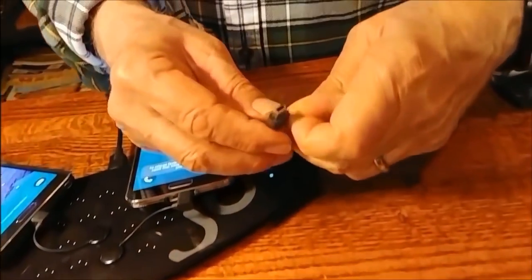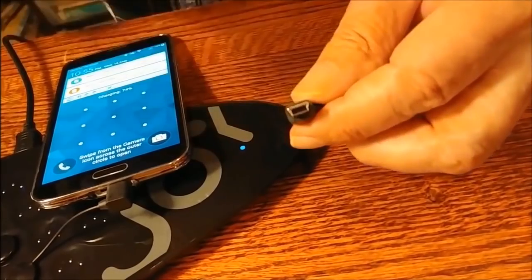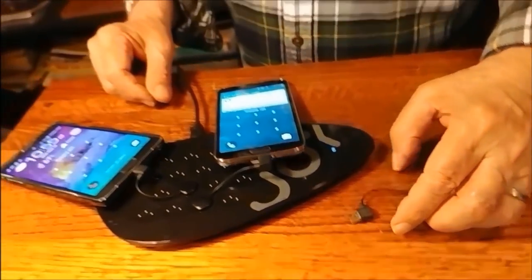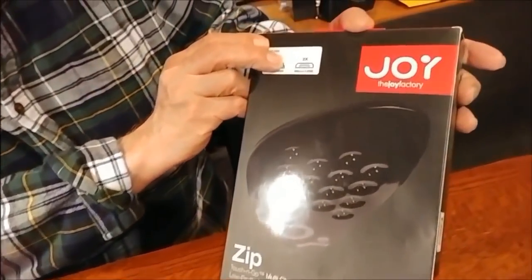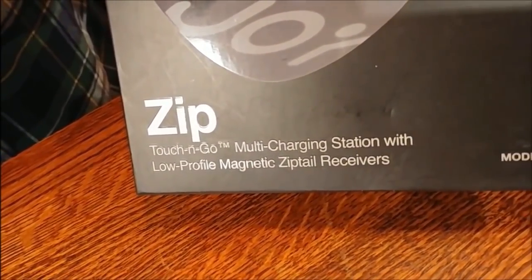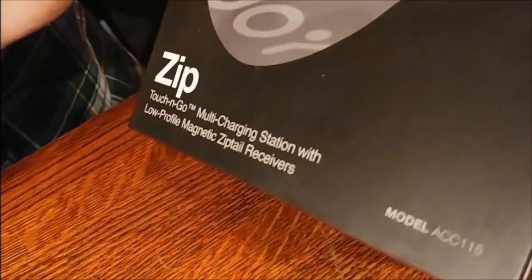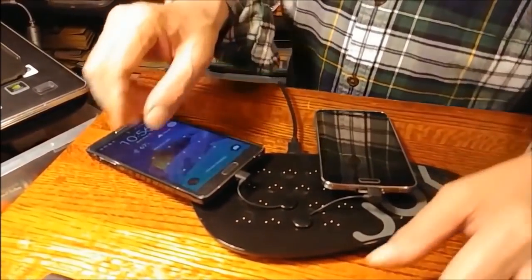So it's kind of old because it also comes with the mini USB. These are micro. These are just mini, I guess, USBs. And this is what it came as. It was the Joy Zip Touch and Go multi-charging system. Station. Oh, station. Okay, thank you. Multi-charging station. It was $80. $79.99. So the Joy Factory is still around.